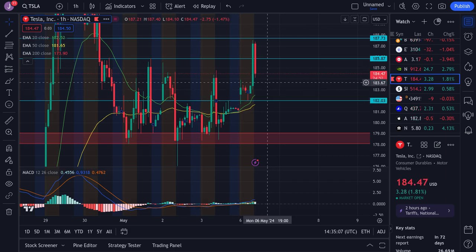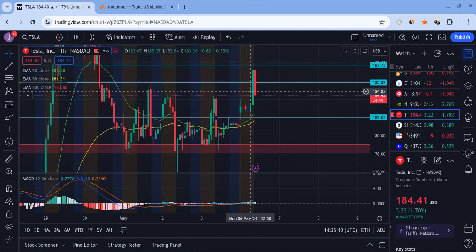Things are kind of turning, at least from a technical standpoint, and watch and see how the resistance ends up treating these markets. All right. So I wanted to make that very, very clear.